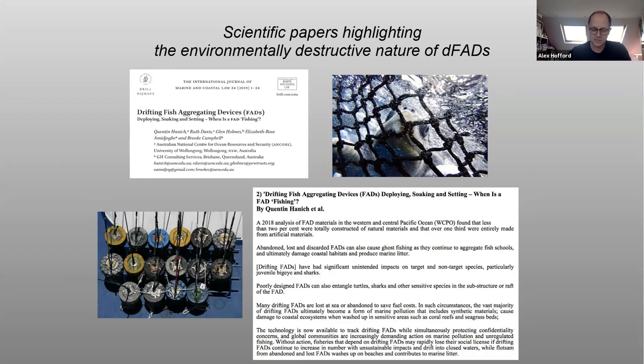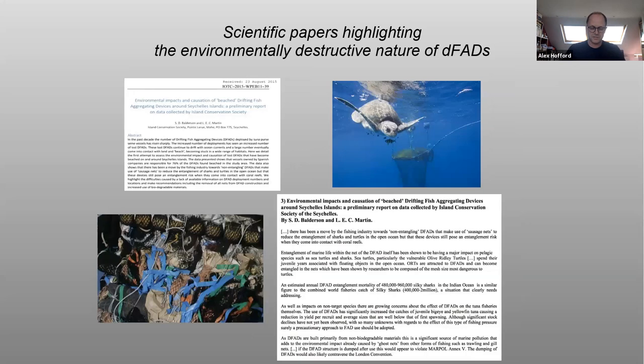In such circumstances, the vast majority of drifting FADs ultimately become a form of marine pollution that includes synthetic materials, and cause damage to coastal ecosystems when washed up in sensitive areas such as coral reefs and seagrass beds. Next slide. There has been a move by the fishing industry towards non-entangling FADs that make use of sausage nets to reduce the entanglement of sharks and turtles in the open ocean. But these devices still pose an entanglement risk when they come into contact with coral reefs. Entanglement of marine life within the net of the drifting FAD itself has been shown to have a major impact on pelagic species such as sea turtles and sharks.